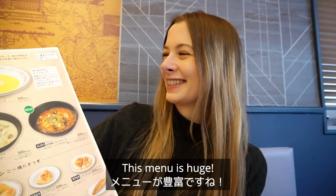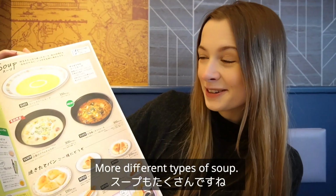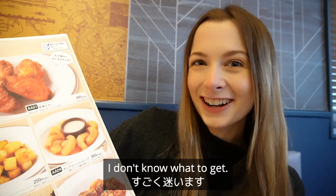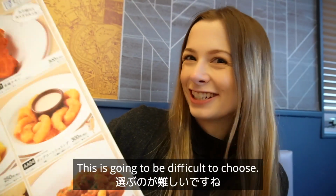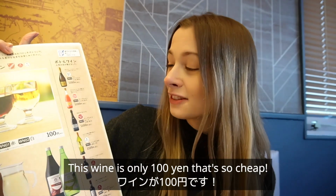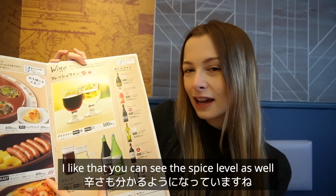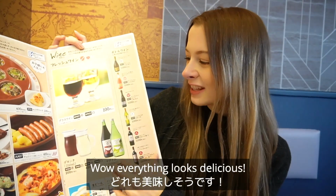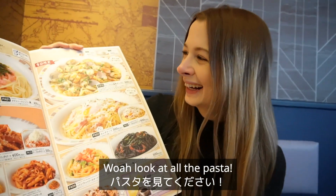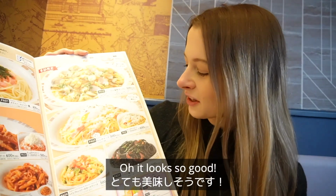Ooh, this menu is huge. Oh wow, salad, more different types of soup. Wow, there is so much on this menu. I don't know what to get. This is going to be difficult to choose. Oh my goodness, this wine is only 100 yen. That's so cheap. I like that you can see the spicy level as well. I think that's really clever. Wow, everything looks delicious. Whoa, look at all the pasta. Oh, it looks so good.